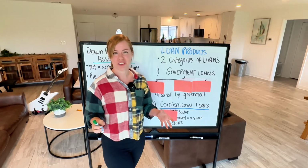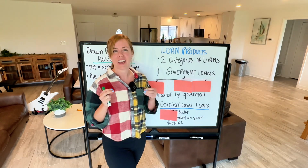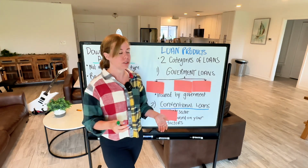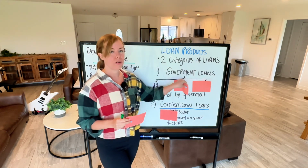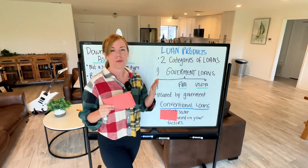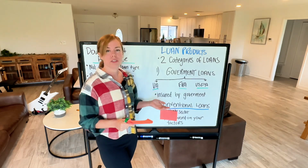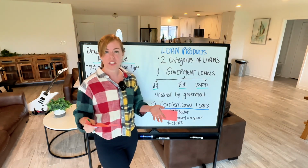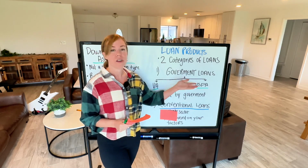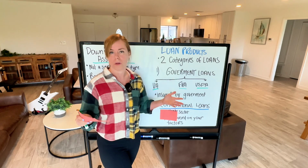Okay, so as far as traditional mortgages, there's four different types of loan products or options, and they each fall under two different categories. Number one, you have your government loans. So this is going to be your VA loan, FHA loan, or USDA loan. And all these loans, basically what they are is they're just backed and insured by the government. Now, VA loans are for those that are active military or a veteran. FHA can be used by pretty much anyone. And then USDA is for those that are buying outside the city limits in a rural area.